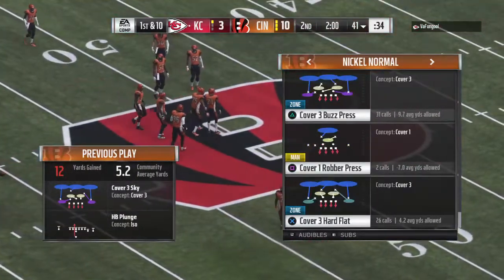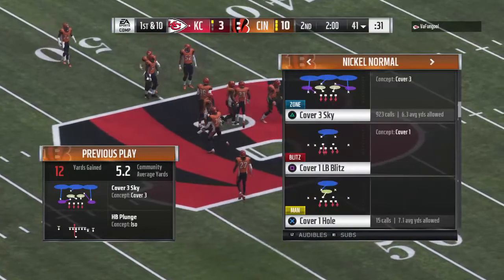To go here in the first half. We'll come back to Cincinnati after this.